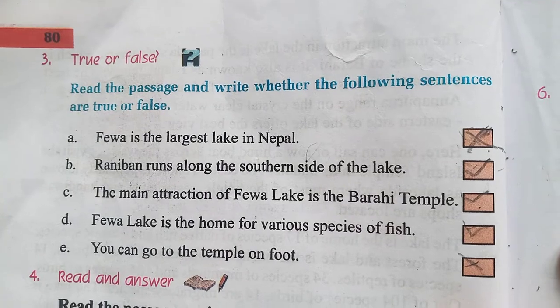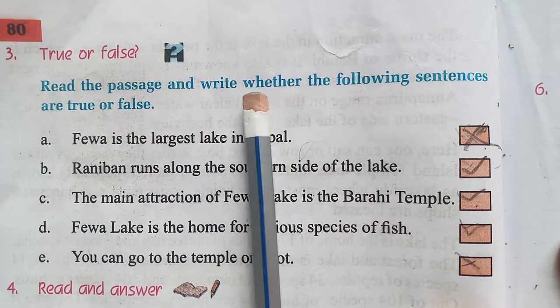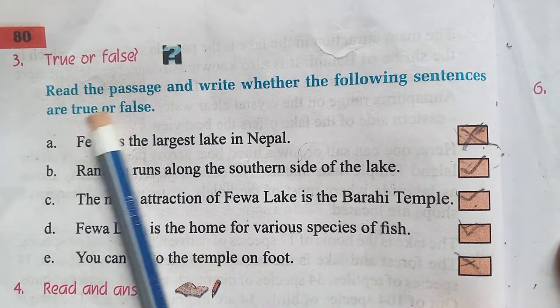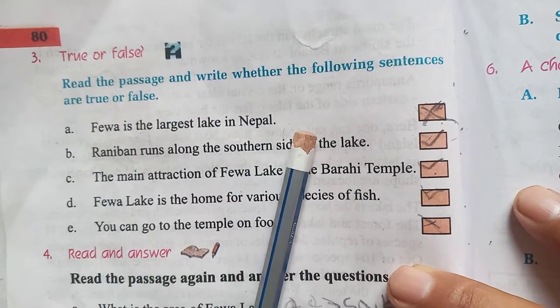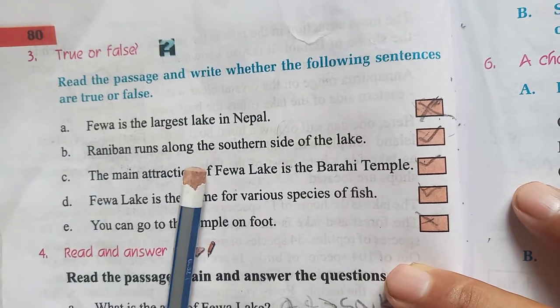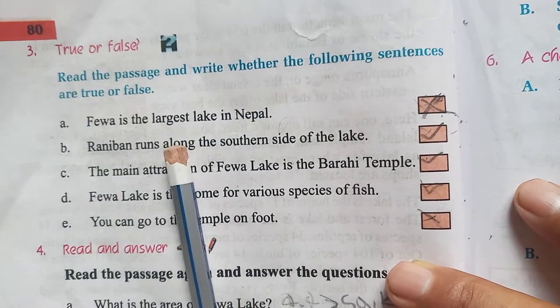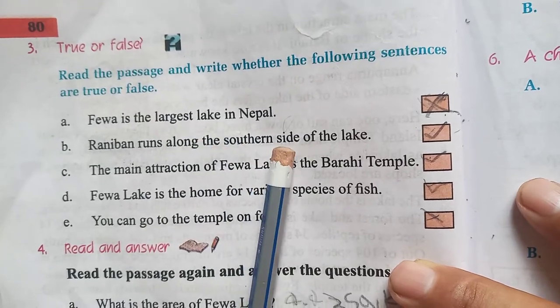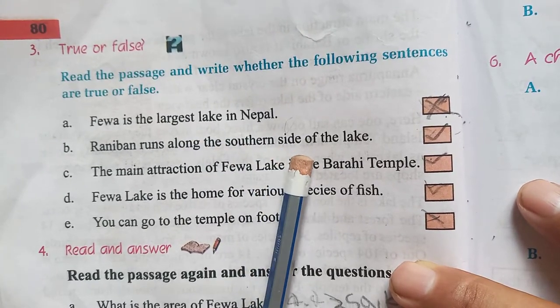Okay. True or false? Read the passage and write whether the following sentences are true or false. Fewa is the largest lake in Nepal. Wrong. Second largest, right? Rani Ban runs along the southern side of the lake.